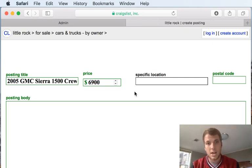Yes, that is way lower than probably the next four-door GMC Sierra this loaded out. But again, I got it so cheap that I want to get it gone. If I wanted to drive this, I would probably post it immediately after I bought it and price it higher, because I'm not in a rush to sell it.